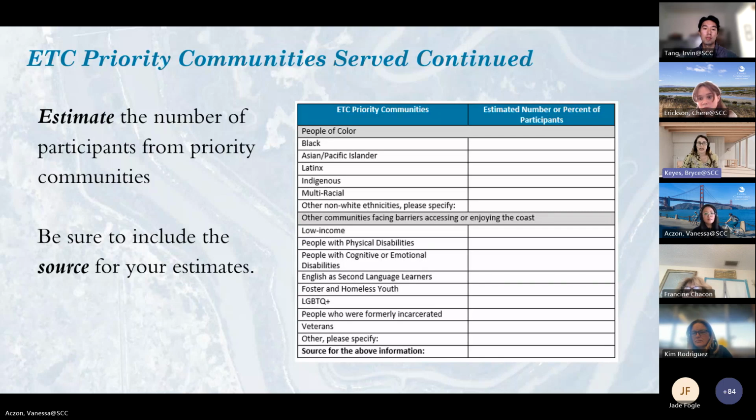And you can find examples of completed tables linked in the application's instructions, and Cherie is also going to put the link in the chat for you. It's a link to a PDF.